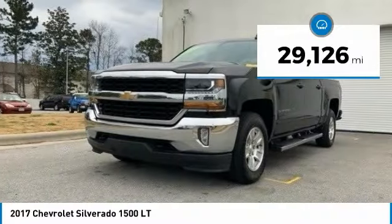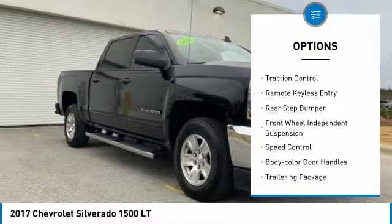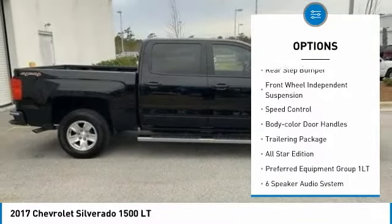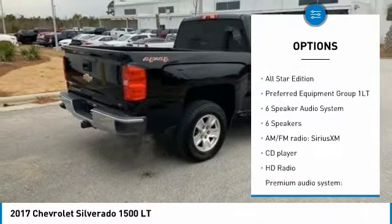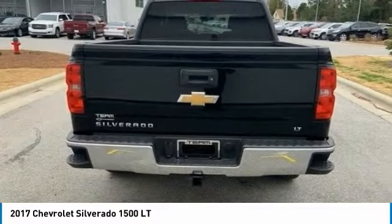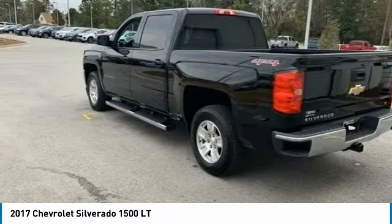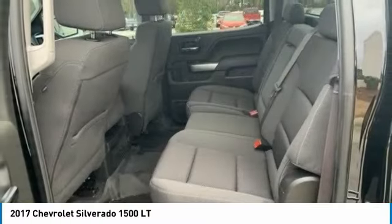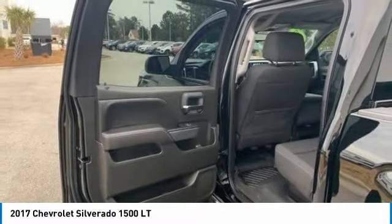Here are some of this vehicle's great options: electronic stability control, alloy wheels, brake assist, traction control, remote keyless entry, rear step bumper, front wheel independent suspension, speed control, body color door handles, trailering package. Take this vehicle for a spin and see why so many shoppers are now proud owners.